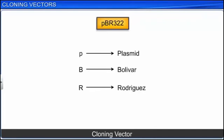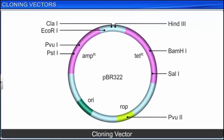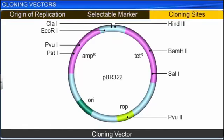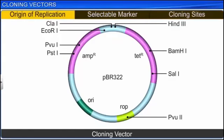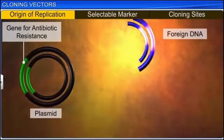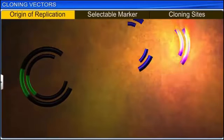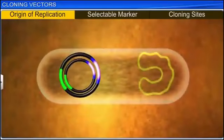Let us now review the main features that facilitate cloning into a vector such as pBR322. These features are origin of replication, selectable markers, and cloning sites. The origin of replication, or ORI, is a sequence of DNA at which replication gets initiated in a plasmid. When a DNA piece is linked to this sequence, it can be made to replicate within the host cells.